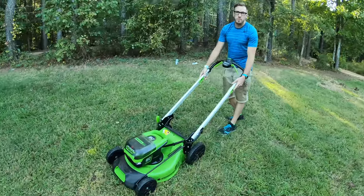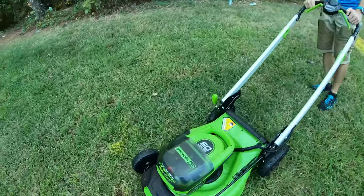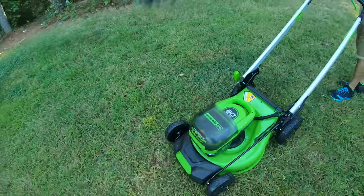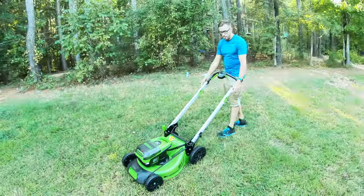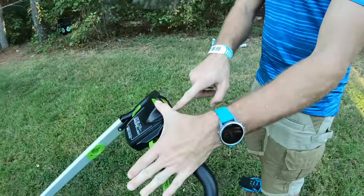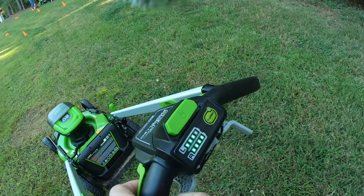This is the 21-inch self-propelled residential mower with the dual battery port, so it'll automatically switch from one battery to the second battery. Yep. So start it up, push the button, which also gives you your battery gauge here, so it shows you what your battery level is at. It'll tell you both batteries.